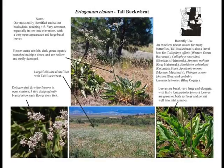Now, I've been going through the Oligogonum, you know, the first subgenus of buckwheats. I'm doing a switch over here. I'm looking at Eriogonum elatum. We're not done with the Oligogonum yet. The reason I switched is this plant, which is called tall buckwheat, is also used by the Columbia blue. And this violates Gordon Pratt's premise that they don't cross over between subgenera. But we have this one that does.